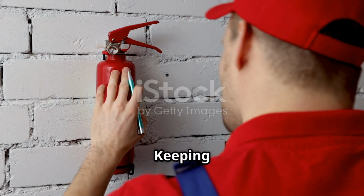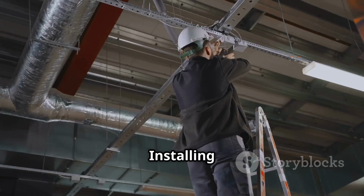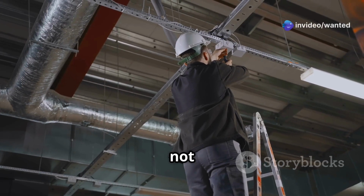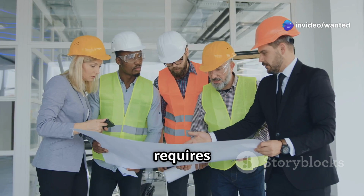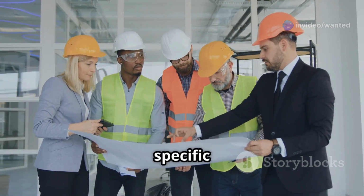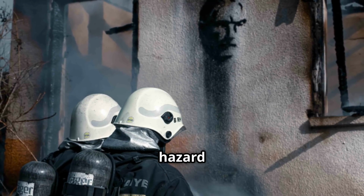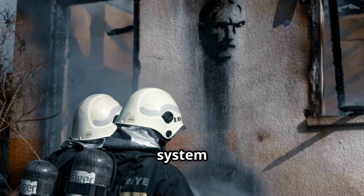Section 6. Keeping your guardians ready. Installation and maintenance of sprinklers. Installing a fire sprinkler system is not a DIY project. It requires the expertise of qualified professionals who understand the codes and regulations specific to your area. They will assess your building's layout, occupancy, and hazard level to determine the most appropriate system design.